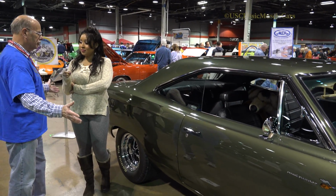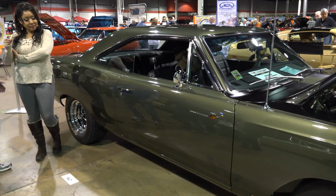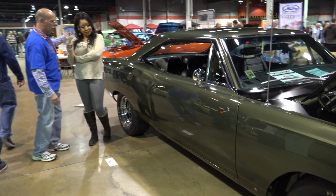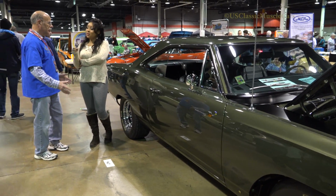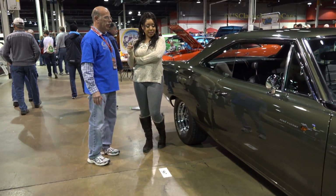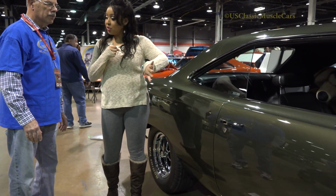All right, Mike. So what type of car did you bring here today? This is a Roadrunner, a '69 Roadrunner with a 383 engine. Because it's a Roadrunner, it's a B-body car. With the Chicagoland Mopar Corral right next door, they have a lot of A-bodies, but this is one of the few B-bodies. Wow, that's pretty cool. So can you give me a little history on the car?